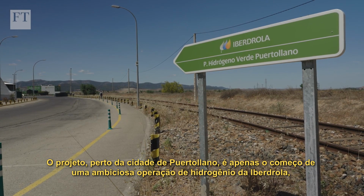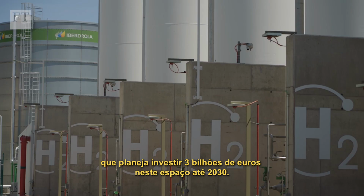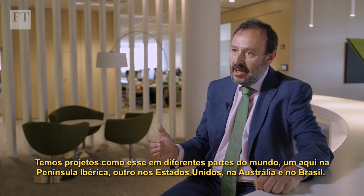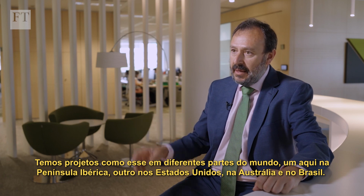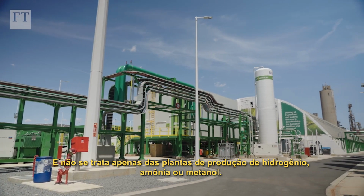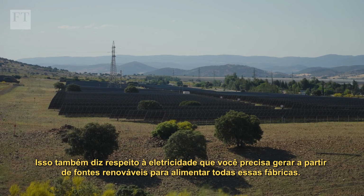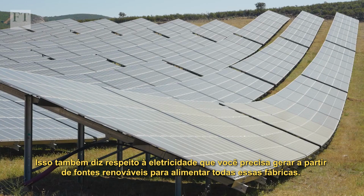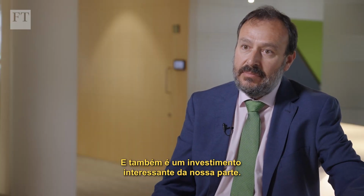The project near the town of Puertollano is just the start of an ambitious hydrogen drive from Iberdrola, which plans to invest 3 billion euros in this space by 2030. Before 2030, we have different projects in different geographies, in the Iberian Peninsula, in the US, in Australia, in Brazil, and we will see how these projects are progressing. And it's not only about the hydrogen or ammonia or methanol manufacturing facility. It is also about the electricity that you need to generate from renewables to fuel all these factories. And this is also an interesting investment from our side.